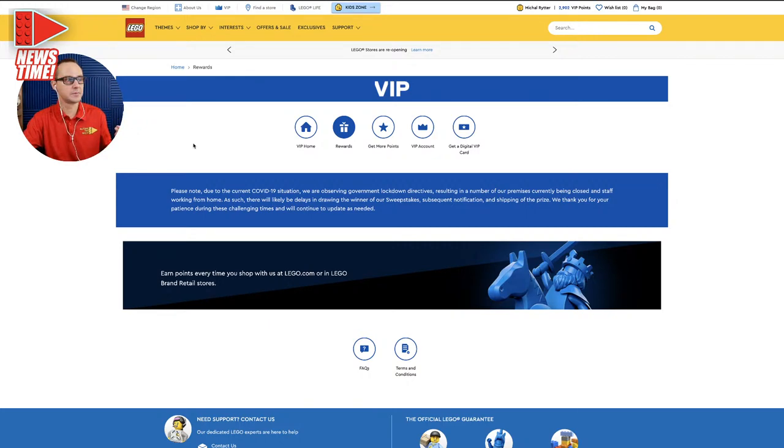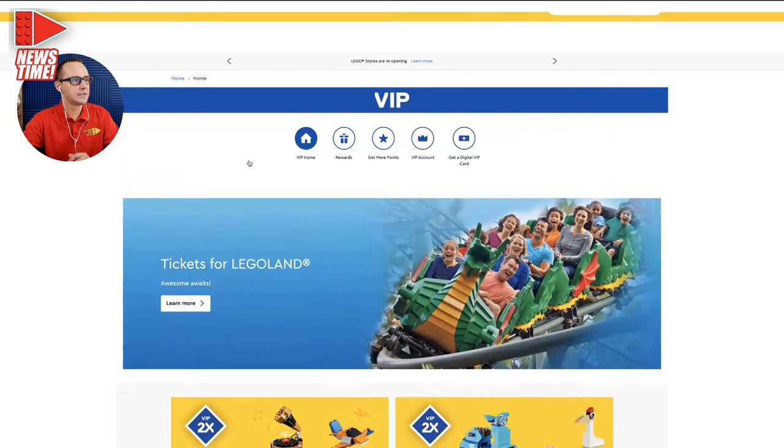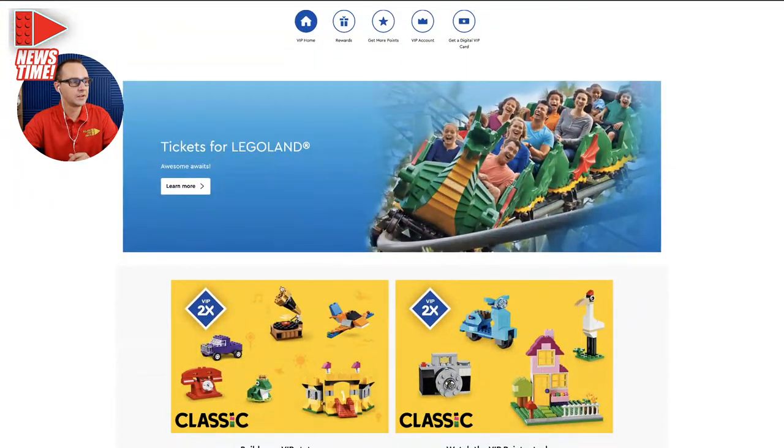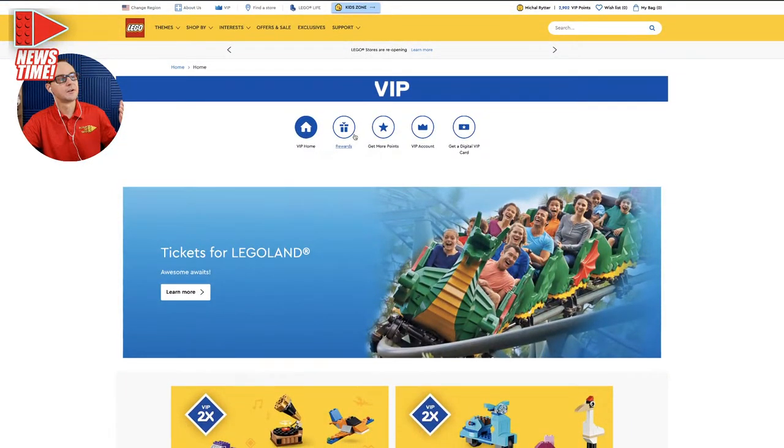The login process, as you guys remember, was a bit weird because you had to go to LEGO.com, log in to your account, then go to LEGO VIP and log in again. It was stupid. But now you have all these buttons at the top, and the home is loading faster. You can see what you have on hand, the status, or any extra promotions they may have going on right now.